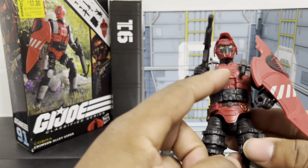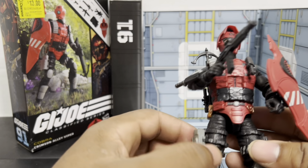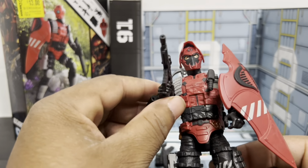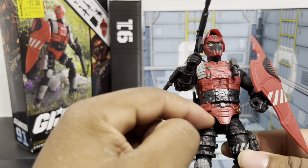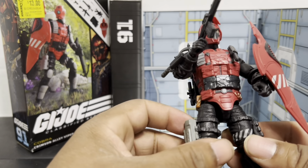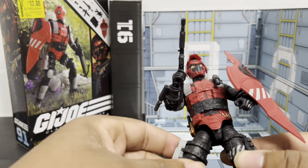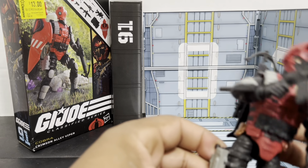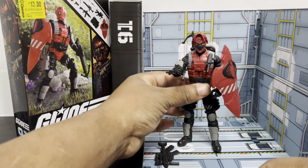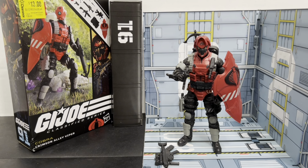I think with the armor on, I can live without doing that. But if Hasbro's listening, you need to do something about this, because the figures are coming out now with a weird, not all the way there leg. So yeah, it doesn't really affect them standing or anything. It's definitely more of an eyesore kind of issue, but it's there.